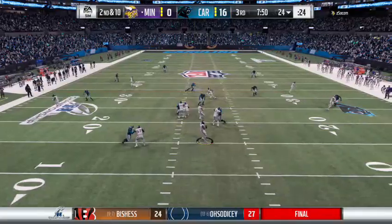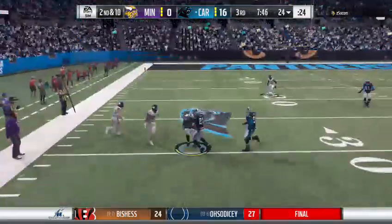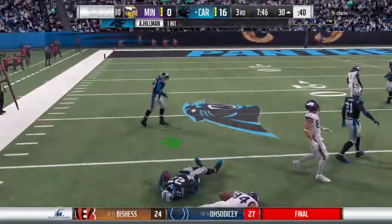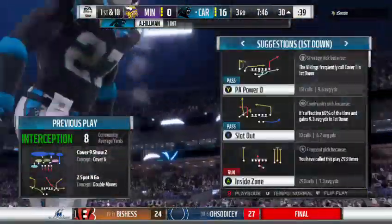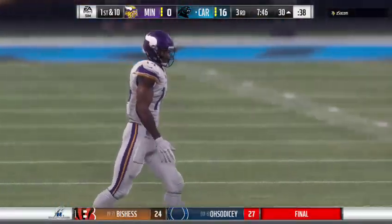Back to throw now on 2nd and 10. Flush to his right. Into heavy traffic, and it's intercepted. Picked off near the 29. And his guys will take over at the 30-yard line.